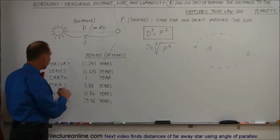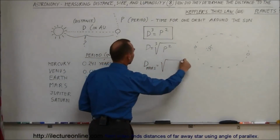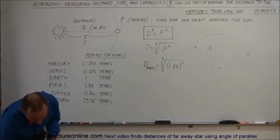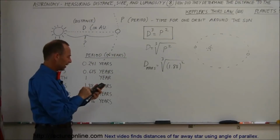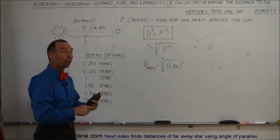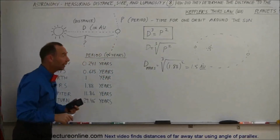For example, if you want to know the distance to Mars, we plug in this number right here. So we say that the distance to Mars is equal to the cube root of the period, which they measured to be 1.88, in years squared, and that would be the distance in astronomical units. So we grab our calculator, 1.88, we square that number, and then we take the cube root of that. Cube root, 1 divided by 3 equals, and there it is, 1.5 astronomical units. So that meant they now knew that Mars was 1.5 times as far away from the sun as the Earth.